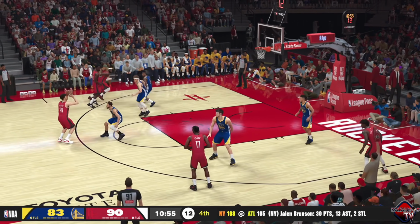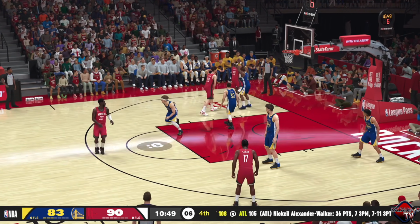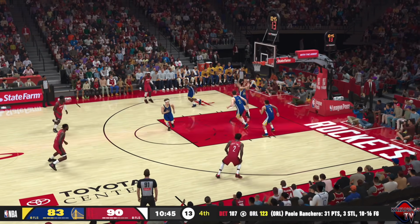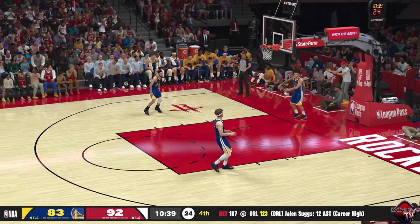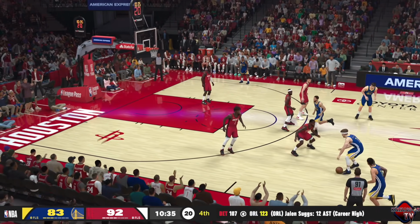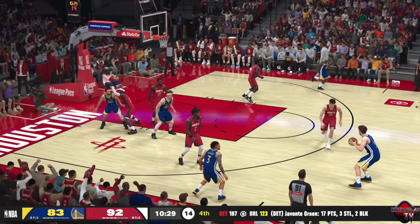Back to Şengün. Pass to Green. Houston working the ball around. Here's Okogie. Here's Şengün. It falls again. He's now 8 for 12 from the floor. They're winning the battle down low by imposing their will. About a minute and a half through the fourth quarter now. And here's Post. Pass to Payton.